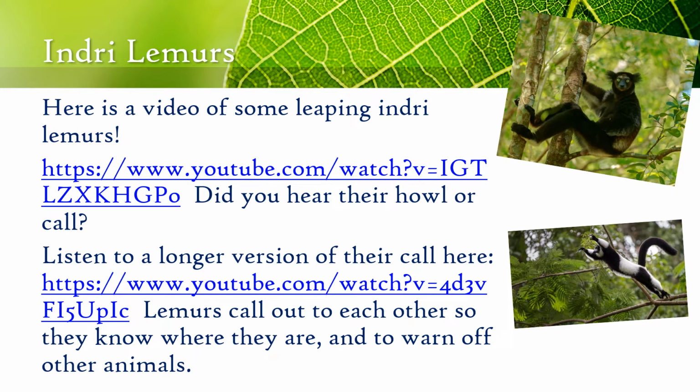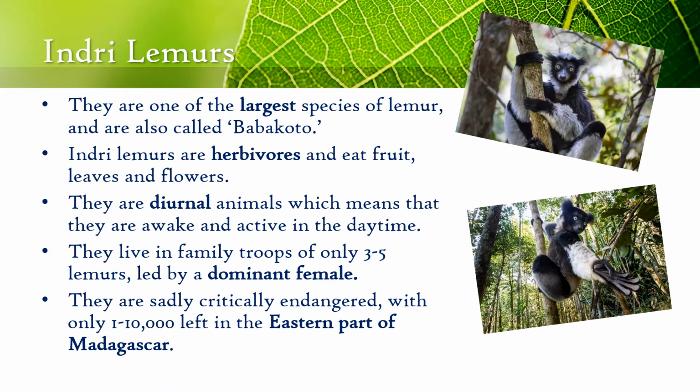So I've got 2 videos on this slide for you to watch. One of them is some indri lemurs leaping around, and the other video is just, I find it really interesting to watch this and listen to their howl. It's called a roar, and they use this just to check in with each other in their troops, but also to mark their territory and kind of warn off any rival troops or other animals, other predators. So have a watch of those 2 videos for me.